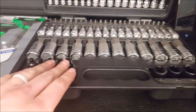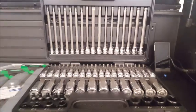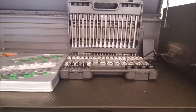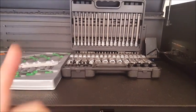And then you got your e-Torx or inverted Torx here at the bottom. So it's a really nice set, especially if you can find it for $100. Most of them go for about $125, but I found it for $100. So if you guys are interested, that's a really nice set.